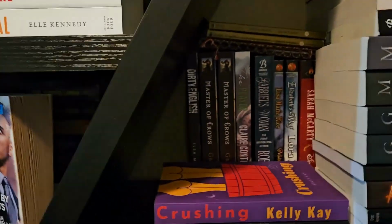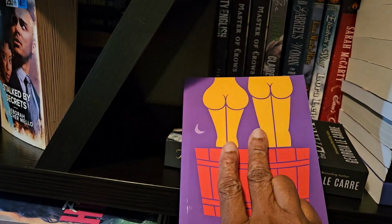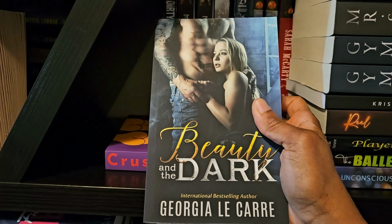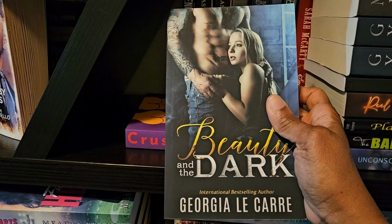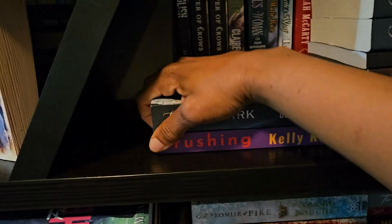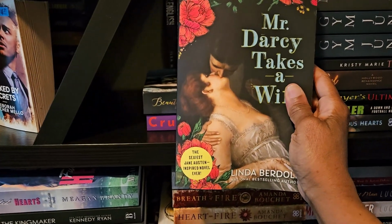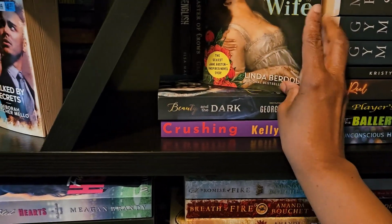I got this right here from the Romance Reveal book box. And then I also got this. I read this. This is Beauty and the Dog by Georgia LeClaire. Any of you read anything by her? I enjoy her writing. She's a self-published author. I really enjoyed this. I'll put this back up in here. I really bought this for the cover, but Pride and Prejudice is one of my favorite books.